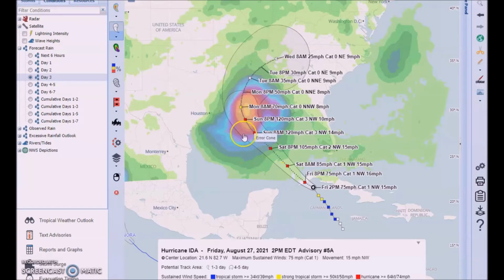After that, Ida is forecast to make a sharp turn to the east-northeast and will spread heavy rainfall threat into the Ohio and Tennessee valleys Tuesday and Wednesday. And the rain will cause likely flash flooding, urban flooding, stream flooding, river flooding, all about that.